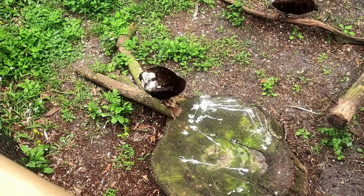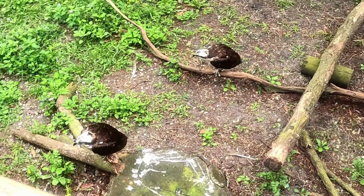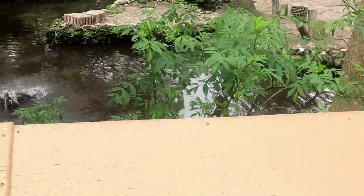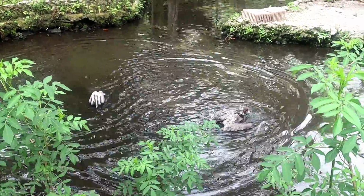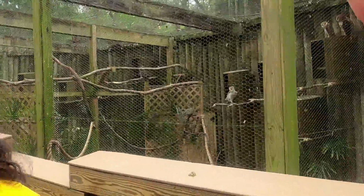Hey, what is it? He's screaming. What's the matter? Does somebody feed you sometimes? You're waiting for some food, aren't you? That's what it looks like to me. There's a lot more pelicans. Look at these pelicans here. They're flapping their wings, swimming. That's cute. There, barn owl.